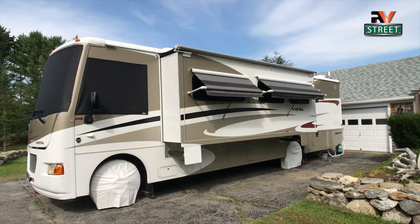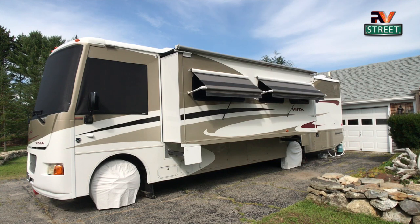The big thing when looking to buy a coach for traveling and full timing is how much CCC do you have, cargo carrying capacity. Another one of the really nice things we love about our coach is that it has 4,400 pounds of CCC. So what that means is all the people, pets, gas, water, propane, clothes, and all the gear we want to take with us can be up to 4,400 pounds. That's a lot of CCC.